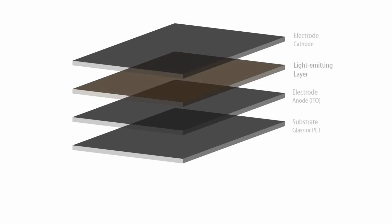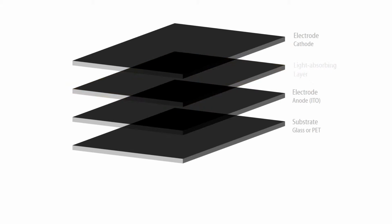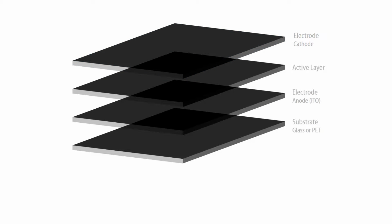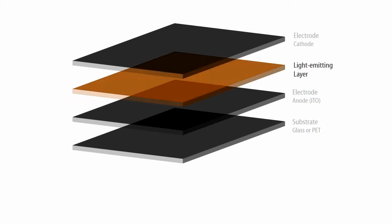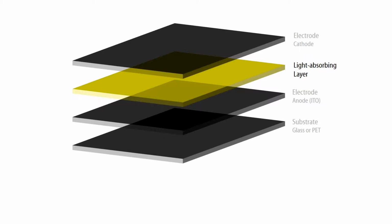In an OLED, the carbon compounds form the light-emitting layer, whereas in an organic solar cell they form the light-absorbing layer. This active layer is situated between two electrodes, a cathode and an anode, which will later on collect the current. The active layer consists of a semiconductor, which, in the case of an OLED, conducts electricity only when a voltage is applied to the electrodes, and, in the case of an organic solar cell, when light is absorbed by the cell.